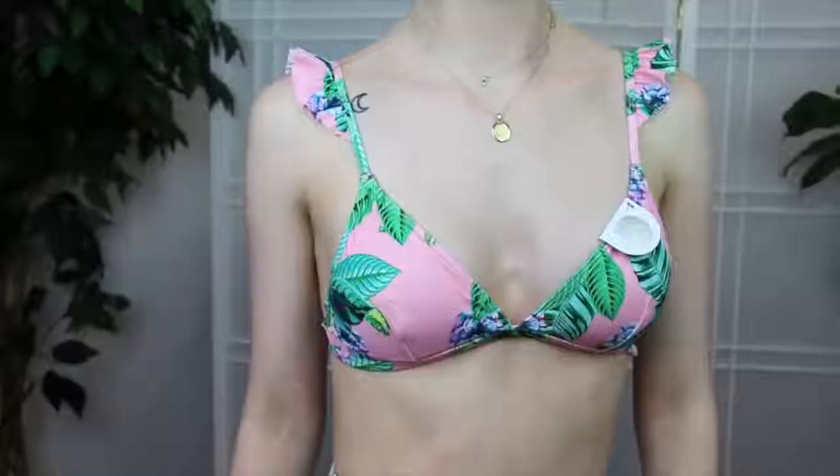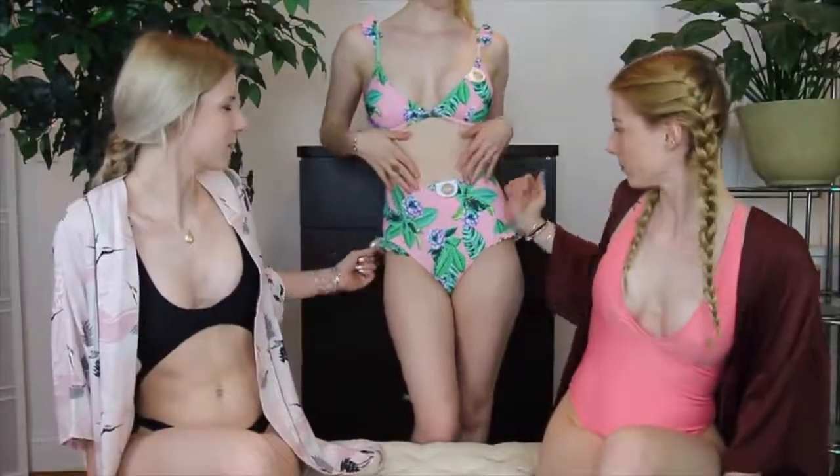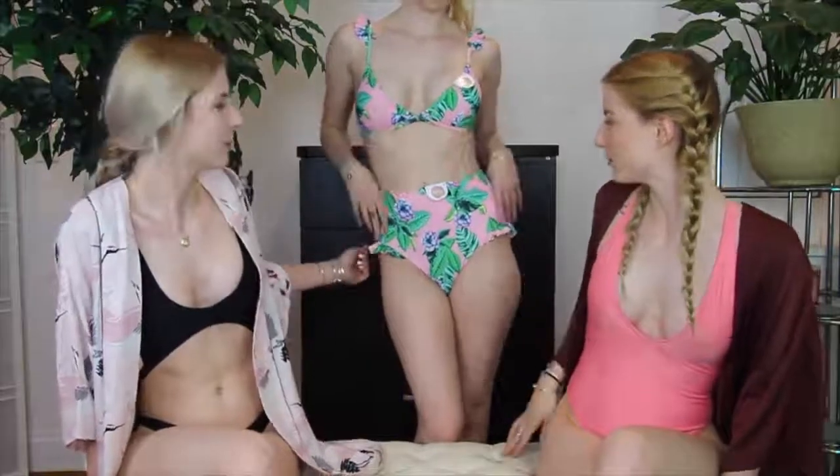Yeah, I think it's one of the most flattering ones we've seen yet because we have the high-waisted, obviously, which keeps little fat pouches at bay. The cute little ruffles on the side. Can you see a side view of the little ruffles? Here, look at that. Oh my gosh, so cute.